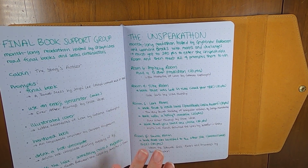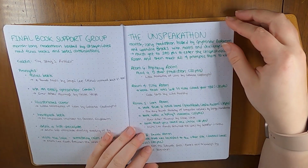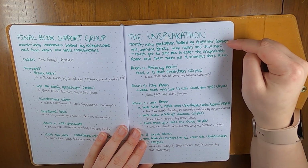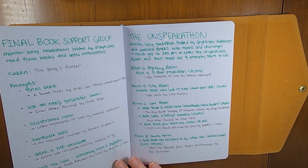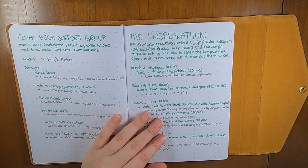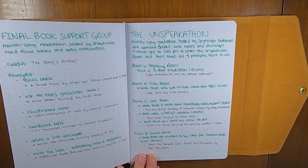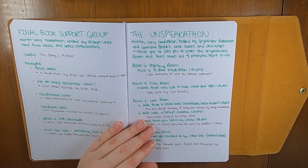Unspeakathon: I decided to join in on the Unspeakathon. I wasn't planning on it, but it was suggested in some comments below, so I decided to pick it up and add that in as well. This was hosted by Gryffindor Bookworm and Leandra Brooks. I always feel like I need to give the caveat that I'm not a supporter of J.K. Rowling, but I support the wider magical world that's built up around Harry Potter. So I was excited to do this, and it was a little bit of a challenging set of prompts, but also kind of fun. It really focused my reading, particularly for the first half of the month.